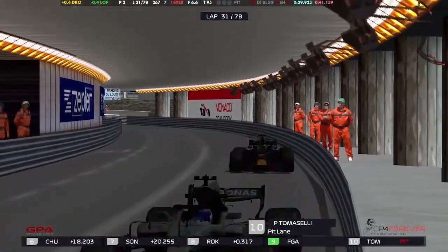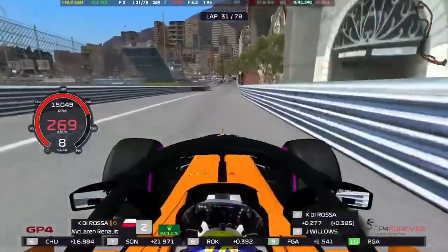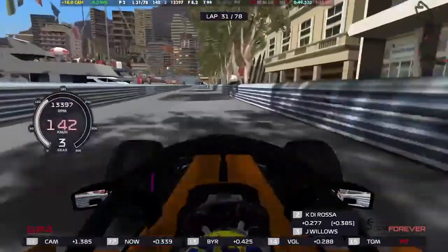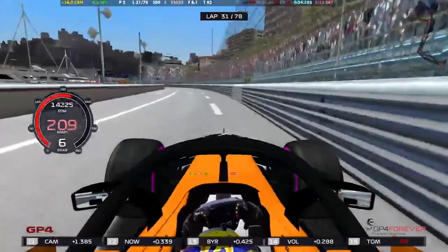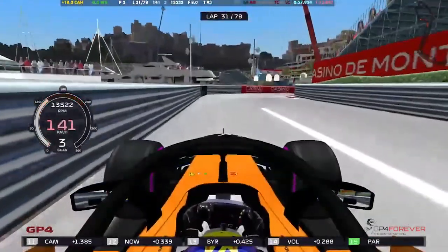Now, as we see, Tomaselli is in the pits as well for Sauber, so he makes his first stop of the race. Now here we are looking at De Rosa coming in to the chicane, gets it through pretty easily as well, just having a nice Sunday drive, only with the added pressure that he's got 3 faster cars behind him. But of course he's not going to get out of the way of these drivers, not at all.